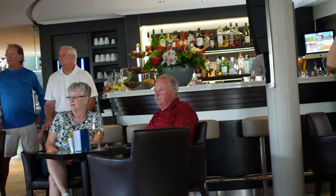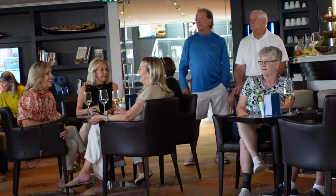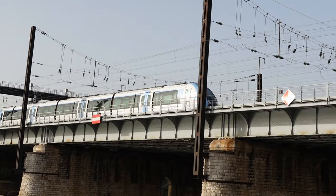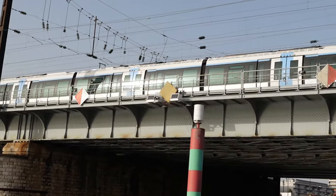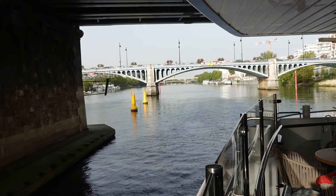We had the chance to get to know some of the people on the boat. And as always, it's very easy to make new friends. There were people from New Zealand, from Canada, from Australia, all over Europe. It was just a wonderful crew. The crew couldn't have been better.